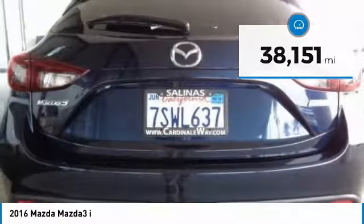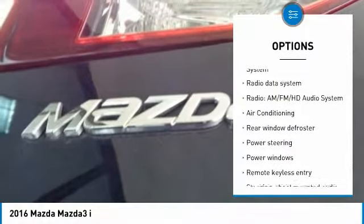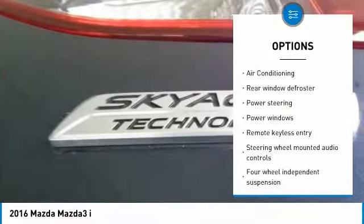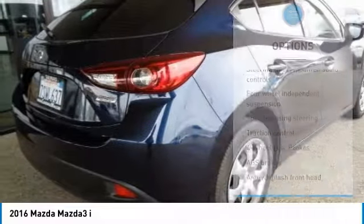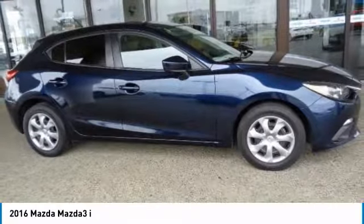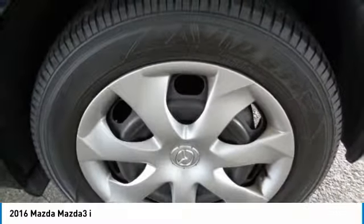Here are some of this vehicle's great options: traction control, air conditioning, dual airbags, power steering, four-wheel disc brakes, electronic stability control, trip computer, rear window defroster, power windows, tachometer. Your new ride is just a phone call away.